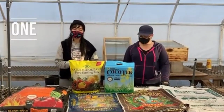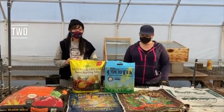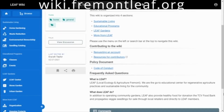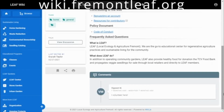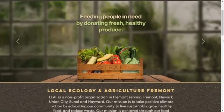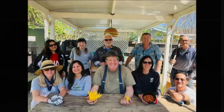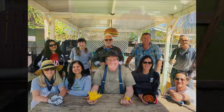There are opportunities everywhere to learn about gardening and many ways to learn what it means to grow healthy food. For example, LEAF has an online wiki filled with information about their plants, seedlings, and respective ways to take care of their plants. Beyond that, LEAF gardens have a plethora of examples of regenerative agriculture and amazing volunteers that support the growth and maintenance of these gardens.